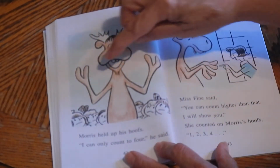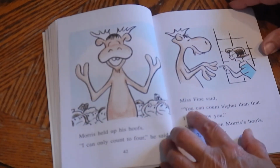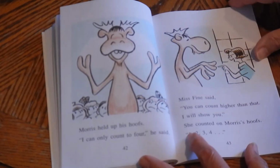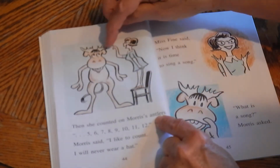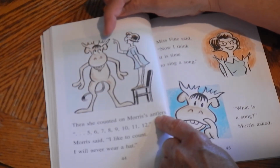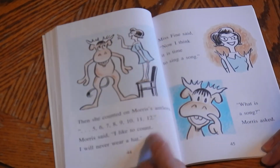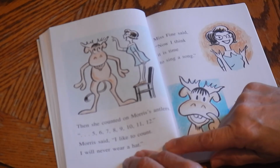Look, 1, 2, 3, 4. Oh, he can only count to 4. Miss Fine said, "You can count higher than that. I will show you." She counted on Morris's hoofs. 1, 2, 3, 4. Then she counted on Morris's antlers. 1, 2, 3, 4, 5, 6, 7, 8, 9, 10, 11, 12. Look, she went all the way up to 12. Morris said, "I like to count. I will never wear a hat."